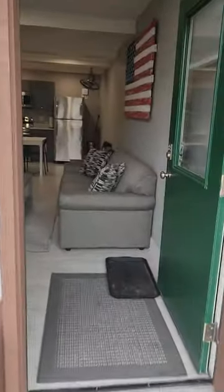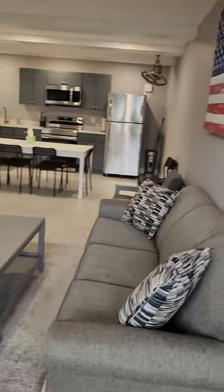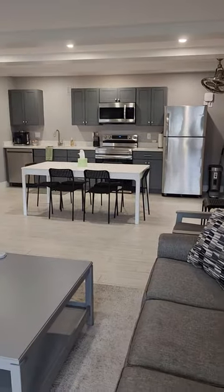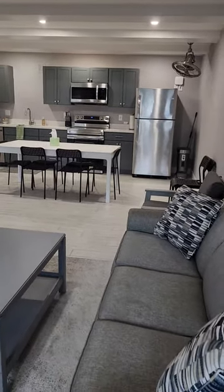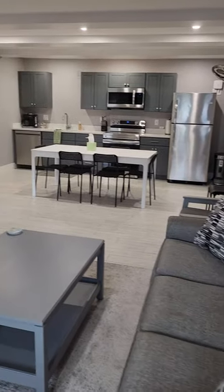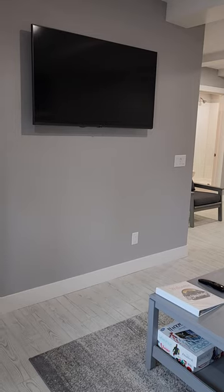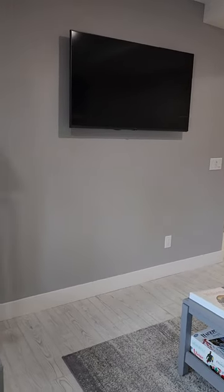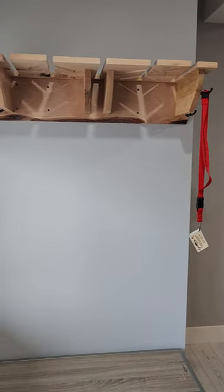This is Ski Shop Lodges number 4. This is one of our larger one bedroom, one bath condos. 50-inch TV, smart TV. We have streaming capability, ski rack.